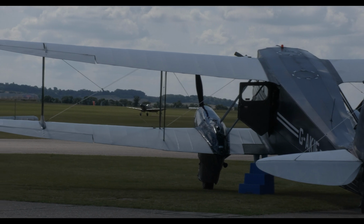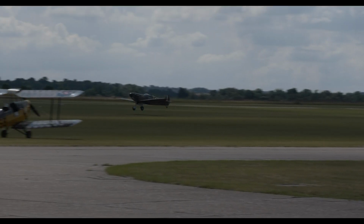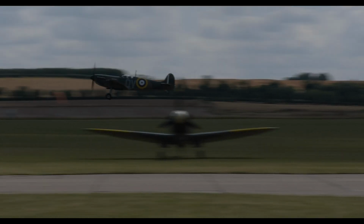Let's get our 2 Battle of Britain fighters into the air. The Spitfire Mk1A is first off, followed by the Hurricane Mk1, which we'll be seeing in a few minutes' time.